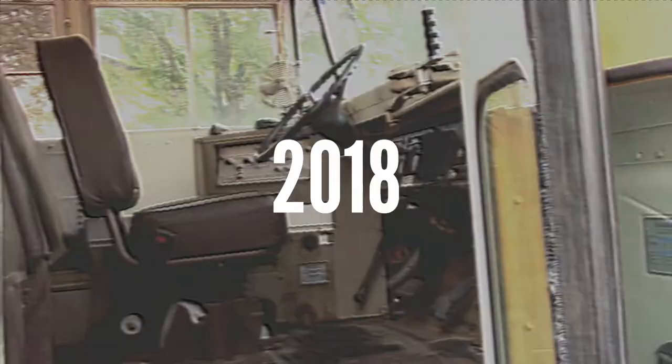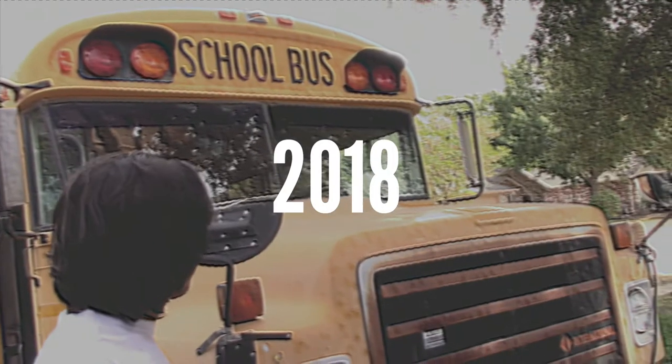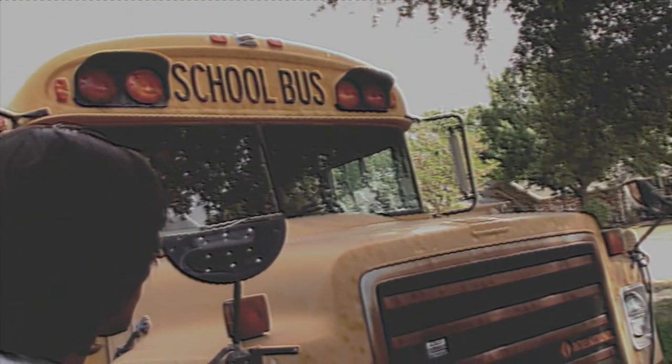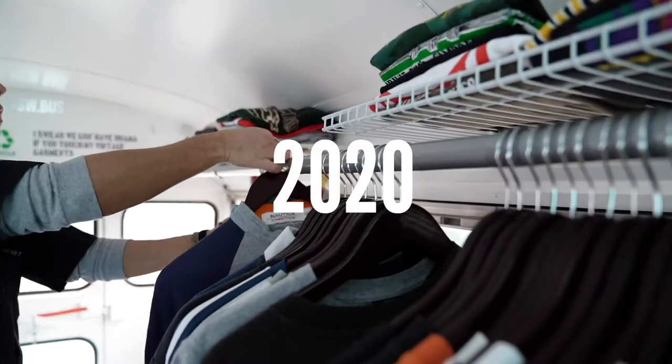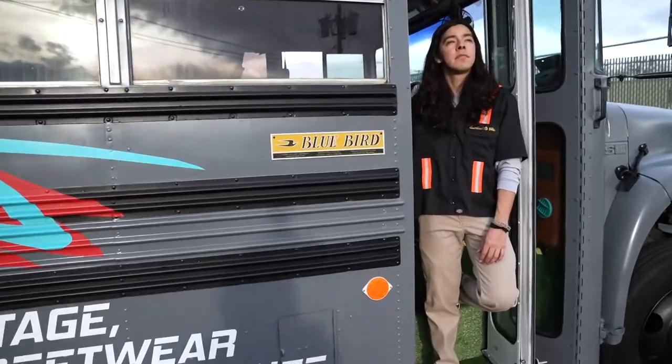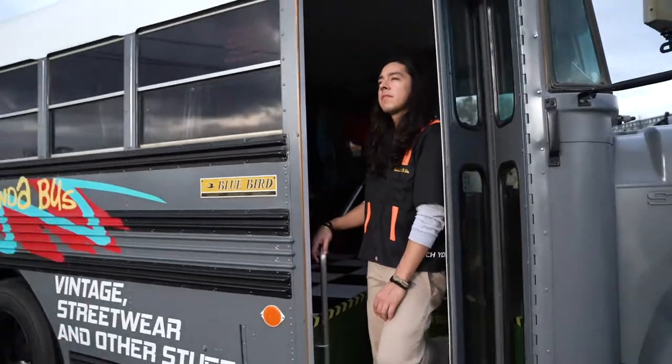Here's the bus. I bought it, like I said, I know it doesn't look like much right now, but it's definitely a work in progress. What's up? I'm Marcelo Gomez, the owner of Segunda VSW. I got into vintage clothing by getting tired of seeing the clothes being sold in stores and wanting something different. I sell vintage streetwear and other stuff, so pretty much that sums it up.